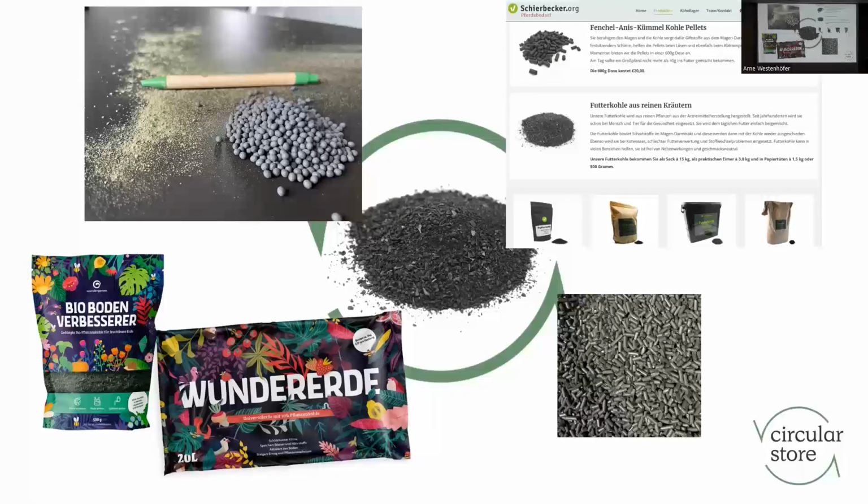We started with fodder char. The feedback was we would like to give it to the animals. And so we started with pellets with different flavors. You may use it also as tea. So we familiarized ourselves with the world of biochar pelleting, optimizing the handleability of the products.